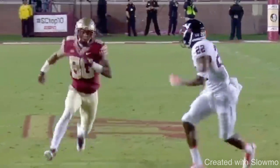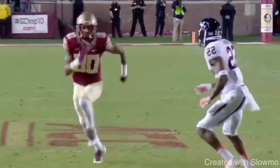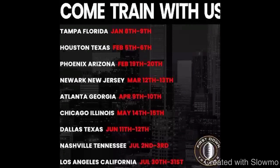So now we're going to play this full speed, then we're going to get into one of the biggest mistakes that you see with wide receivers at the next level, okay? So great job attacking the outside shoulder, great job forcing that hip turn, and then obviously breaking this thing off on a post out.